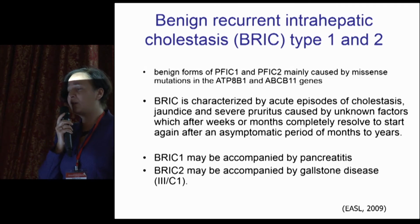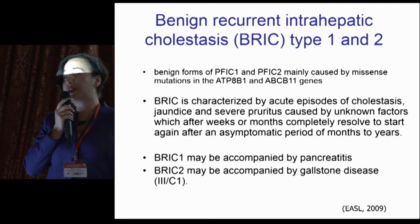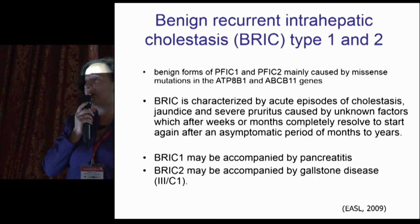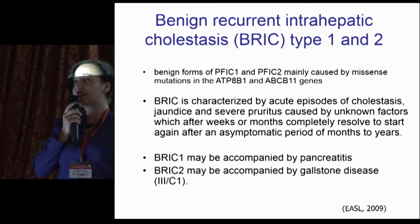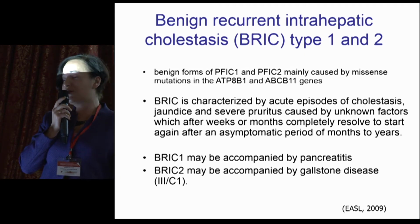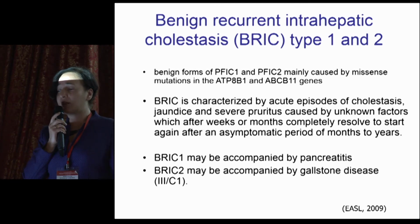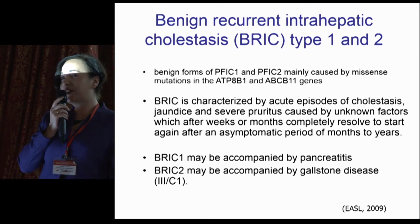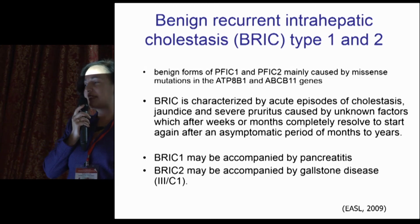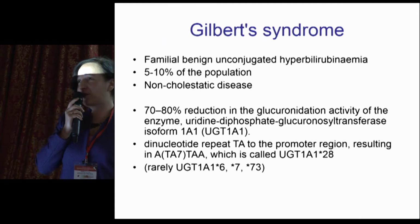And then it disappears during the diagnostic process. And the first type of BRIC is accompanied by keratitis. BRIC 2 can be accompanied by gallstone disease, and they think that's the reason. But it's quite a complex diagnosis. It's a diagnosis of exclusion because, as far as I know, we do not have primers to diagnose the disease, and gene sequencing is a very expensive procedure. So we should remember about this possibility.